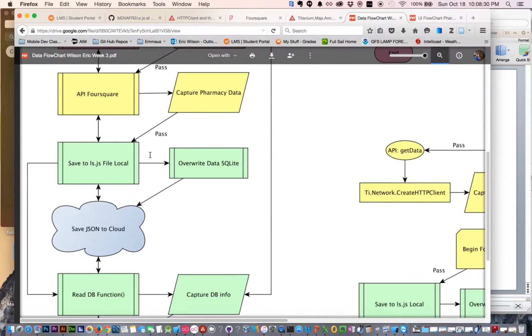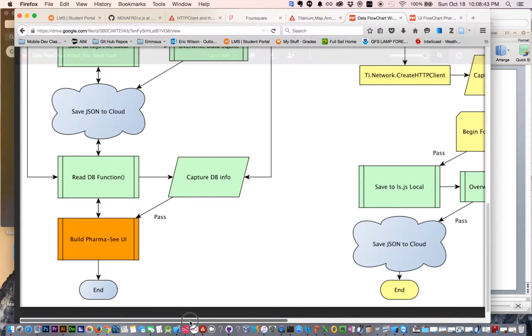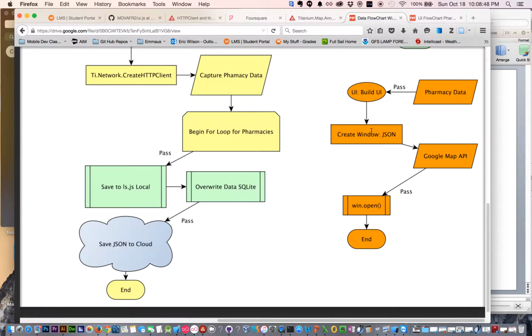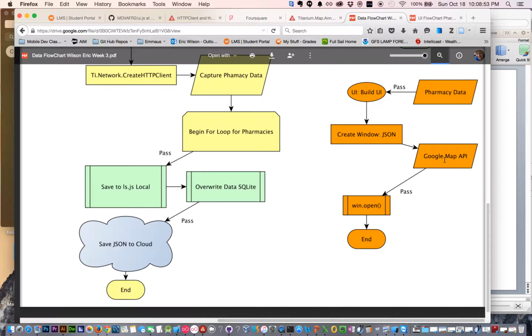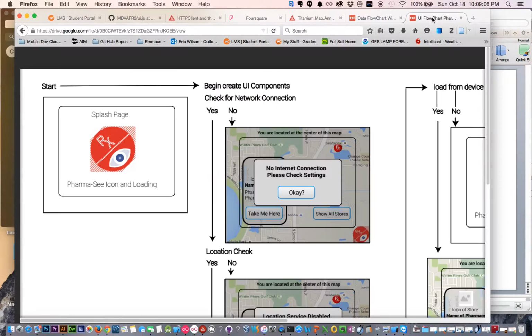Remember, we overwrite the data in SQLite, we pass to the JSON cloud, we read from that cloud, we capture what we need, and we pass it into the pharmacy UI. So when the UI is built, you've got the pharmacy data built into it. You create your JSON and your tables and stuff like that. Then you parse the Google Map API for Android phones; Android and iPhone don't work off the same mapping feature. Then you open the window and you come to an end. So that's the data flow.